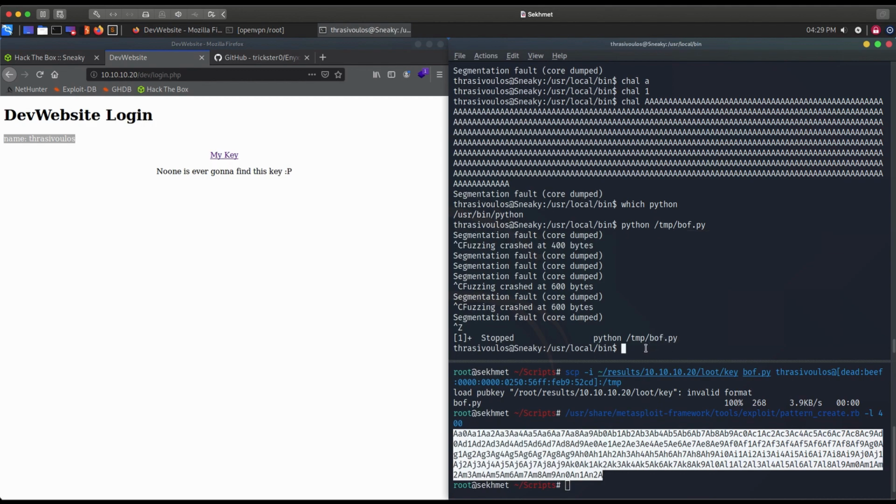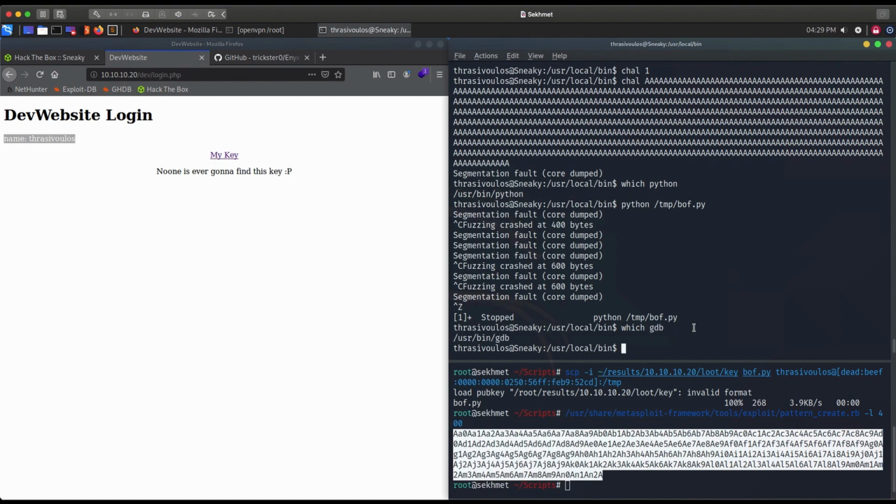The next thing we need to do is look into the memory buffer for this program to see where this is all happening. So we're going to need a debugger as well. And this system has the new debugger, the GDB, and we can run the program in the debugger, like so.